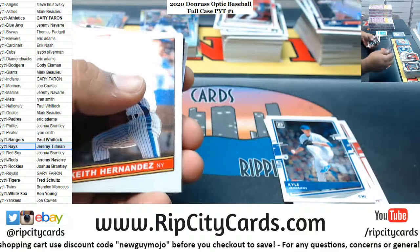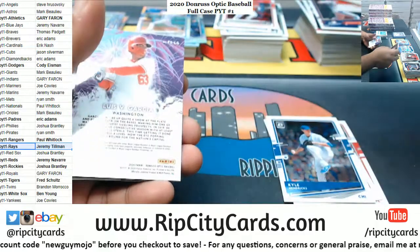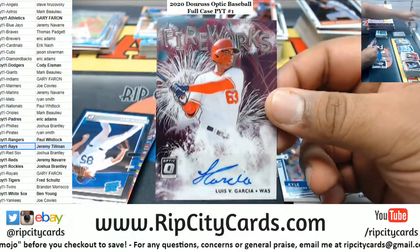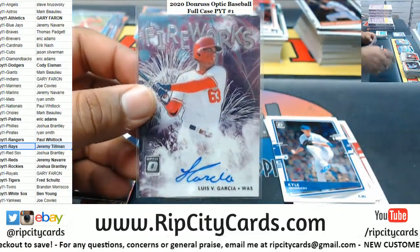I believe so, Jordan. I think so. It's looking like it anyway. There's supposed to be 20 parallels in a parallel hot box. Nice. The fireworks auto for Luis Garcia, Nationals. Although it's a sticker autograph, it's still pretty nice.